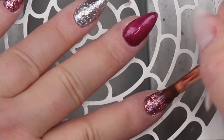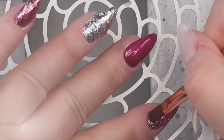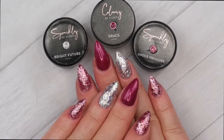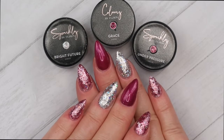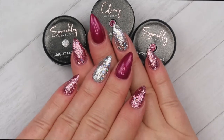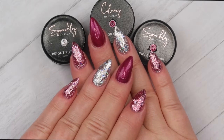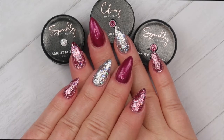And after curing my second coat, I do go in with a top coat and cure for 1 minute. And here's the finished look. A really nice, almost kind of wintry Christmas kind of look. I think more winter than Christmas in my opinion. And I love the colors. The colors are just absolutely stunning. And using Bright Future to break up all that burgundy was a really nice touch, I thought.